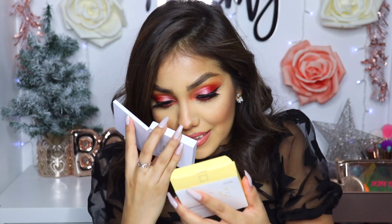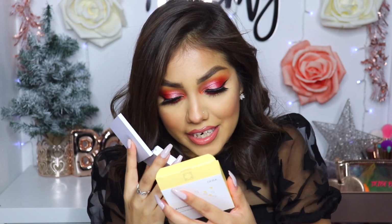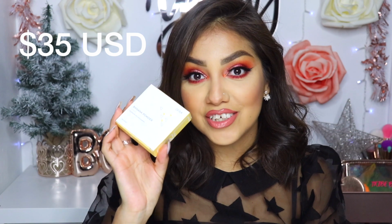This has a scent, and it smells so good. I can't stop smelling it, and I don't know what it is. It almost smells like it has a bit of a banana hint, like a sweet, subtle smell of banana. It smells really good. And you can also use it as a matte eyeshadow. So this little guy retails for $35.